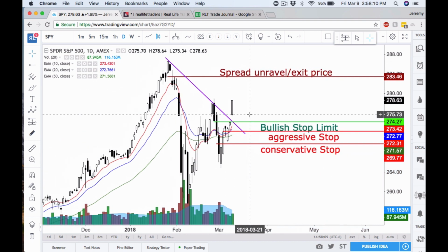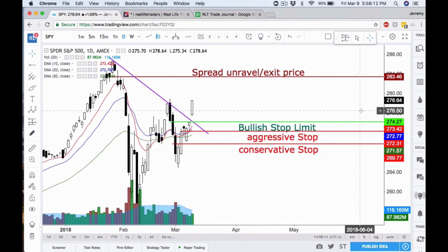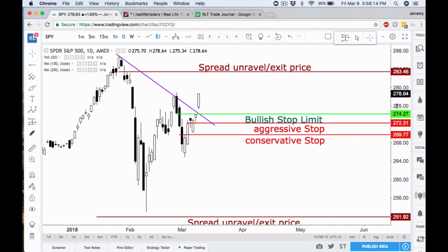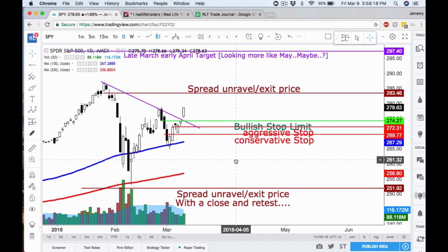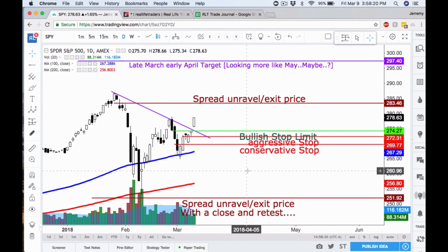So anyway, SPY, really good pop, gorgeous move. Here is the 100 simple moving average, and of course you can see we just traded right down to that beauty and bounced like a pro. 297.40 is still my target on the SPY. Late March, early April, looking more like May possibly, but still a target for sure.